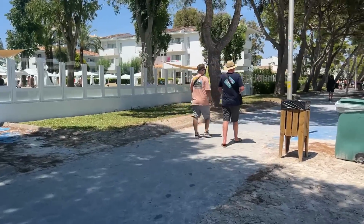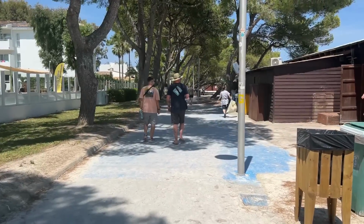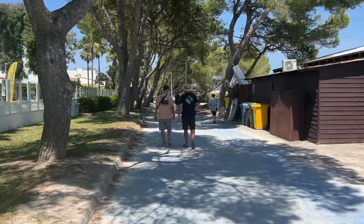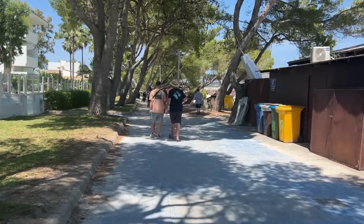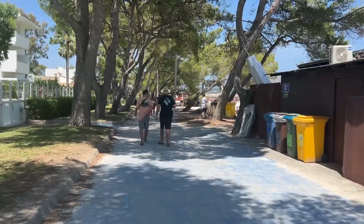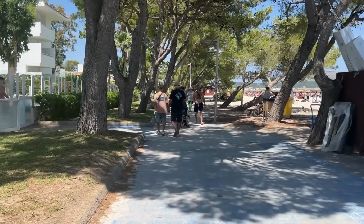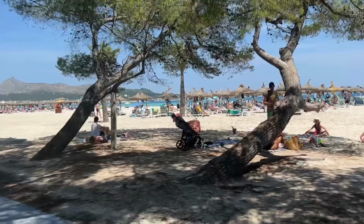So I'm coming out of the sunshine now. I'm just coming down onto the blue path that runs down the back of Alcudia Beach. And the wonderful thing about this path here is that you do get lots of fantastic shade as well. So you can pretty much walk down to the port. A large section of this walk as well will be in the shade. But you also get the views as you head on down towards Alcudia Port.